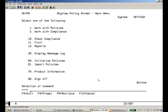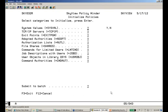Okay, so this is the main menu of PolicyMinder, and I'll show you the GUI version in just a bit. So the first thing that we talked about in my little slideshow was system values. There's a couple things that you can do with system values. Now if you already have your system values set the way that you want them, one thing that you can do is initialize those. Remember, the idea with PolicyMinder is to save you time. So if you have already gotten your system values the way that you want them, you can simply go in and initialize the system values.